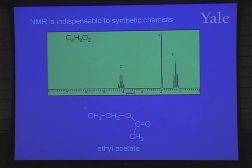And then by process of elimination, I have a carbon left over and an oxygen. The only way I can stick them together and make sure there are 4 things stuck on every carbon is to make this molecule, ethyl acetate. So that's the spectrum of ethyl acetate. If I had made this an alcohol instead, moving this oxygen somewhere else, I'd get a totally different spectrum.